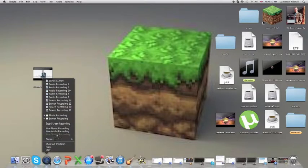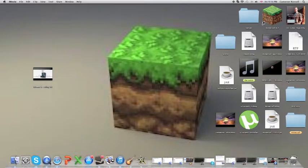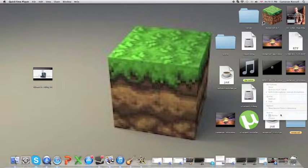And then you can click new movie recording, new audio recording, and new screen recording. And it comes up with, I hope you can see this, but if you can't, it comes up with a little screen with a play, a little recording circle, and a pause button. And then a little arrow.